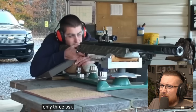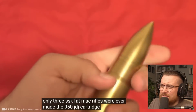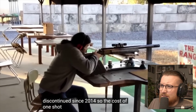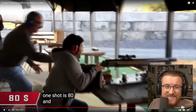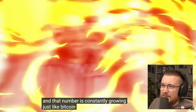Only 3 SSK Fat Mac rifles were ever made. The 950 JDJ cartridge has been discontinued since 2014, so the cost of one shot is $80. Holy shit. Yeah, I don't think it's worth it, in my opinion. I don't want to have a bad shoulder. You know? That number is constantly growing, just like Bitcoin.